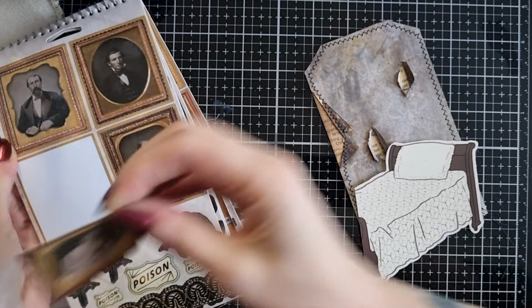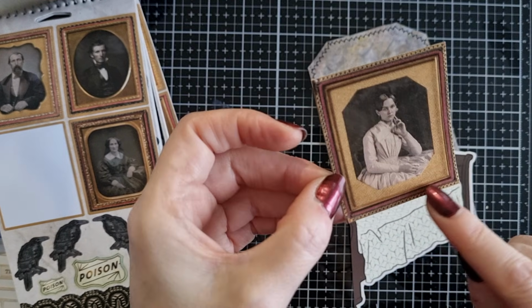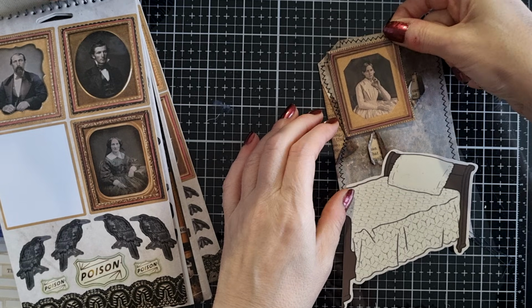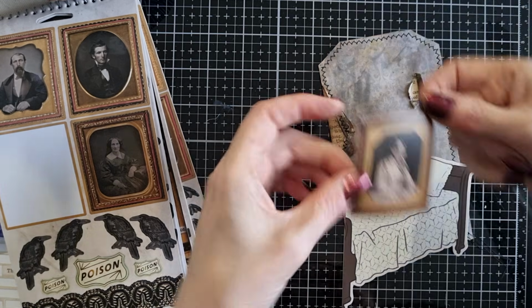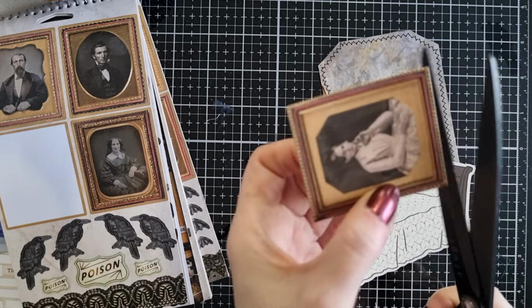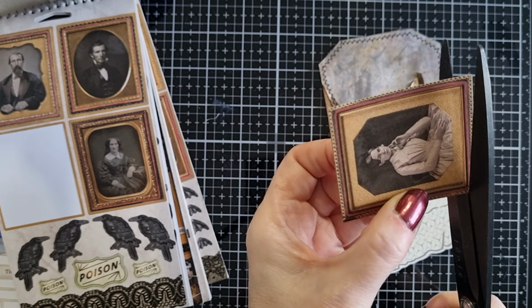But I'm trying to work out if I want to trim any of it down so we just have the gold rather than the rest. I suppose we could have it at an angle, couldn't we? And then we'll still see bits. I still think I want to trim part of it. Okay, let's trim and have the gold.